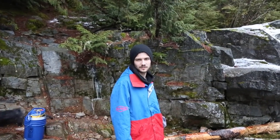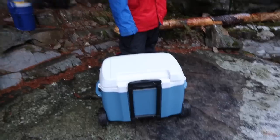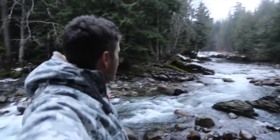Alright, Phil. Is this where we're gonna do it? Sir. All right, we got the fresh frozen in the ice, the bubble bags over there. We're going to be mixing up a batch here in the beautiful Cheakamus River. We're right next to it, just south of Whistler. We're about to whip up a fresh batch of My Little Pony with John B, so stay tuned.